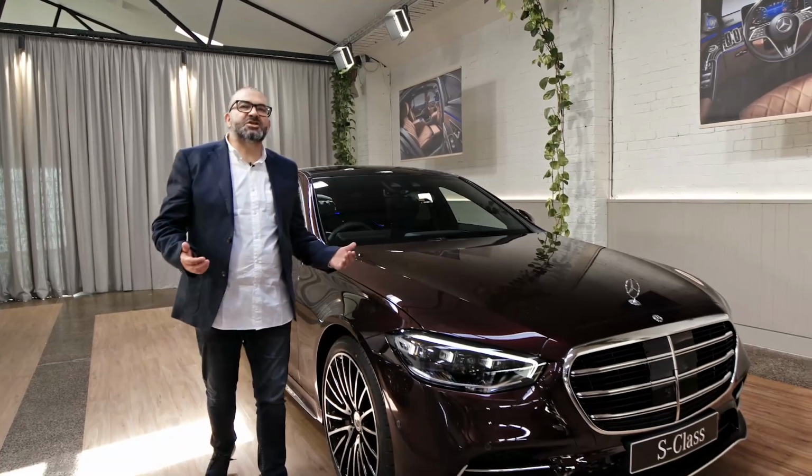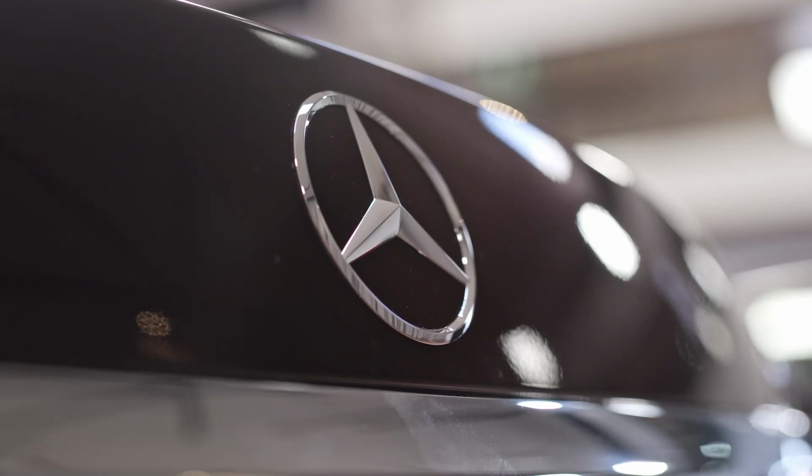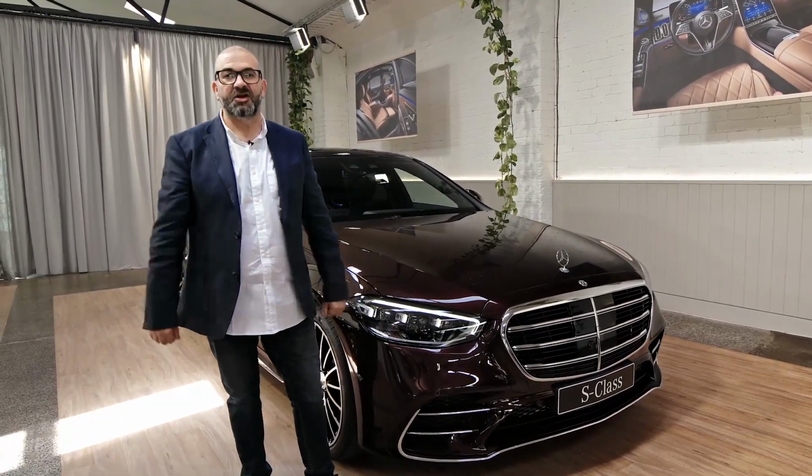So is the S-Class too clever? Well, you can never be too clever. But what this does show is what is possible in a car and what we're going to see in the very near future. And if this is any guide, the future is going to be really good.